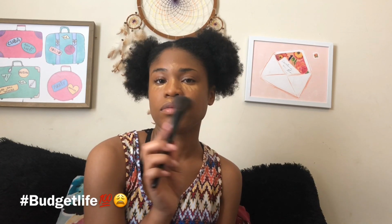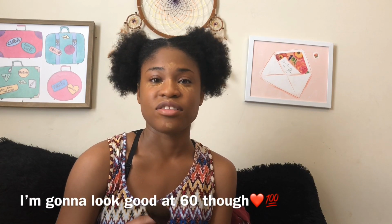So next what I do is I contour. I don't contour for real, but I contour enough. So I'm just gonna take this Fit Me pressed powder by Maybelline in the shade Mocha, and I'm going to use this brush here. This is typically a blush brush, but I don't really have a blush brush. I only got two big brushes, and that is these two here. So we're just gonna multi-purpose this brush today, and I'm just gonna put it from here to here as a slight contour of my face, because I look young and I want to look like I'm my age sometimes.